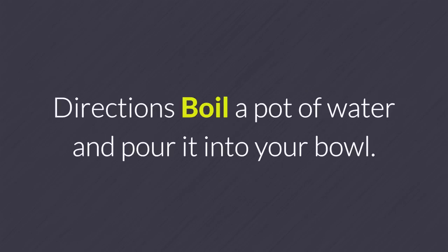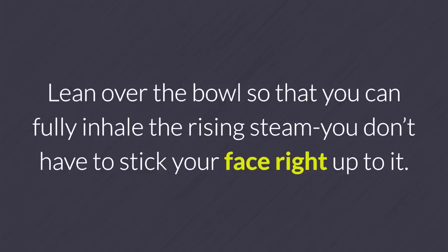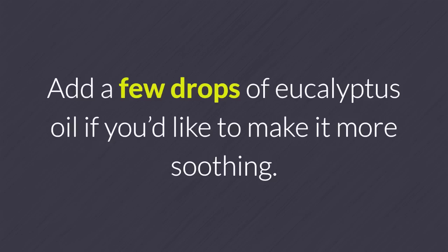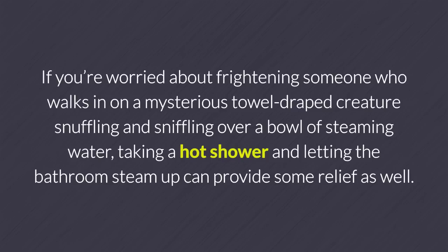Directions: boil a pot of water and pour it into your bowl. Lean over the bowl so that you can fully inhale the rising steam. You don't have to stick your face right up to it. Drape the towel over your head to create a tent for the steam. Add a few drops of eucalyptus oil if you'd like to make it more soothing. If you're worried about frightening someone who walks in on a mysterious towel-draped creature snuffling and sniffling over a bowl of steaming water, taking a hot shower and letting the bathroom steam up can provide some relief as well.